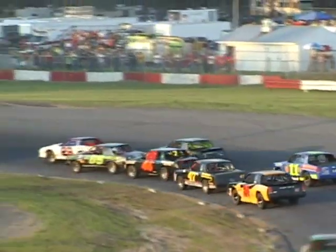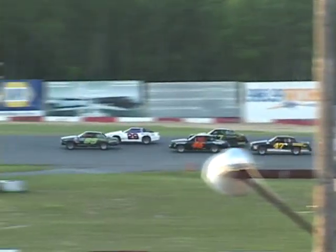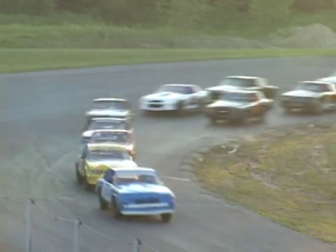Tight racing mid-pack. Keith O'Neill was running away out front in the 0. The Big Orange out front by about 10 car lengths. The H2O Robert Gordon running second. Here comes the deuce for Rick Hart going after that second spot, looking on the outside.